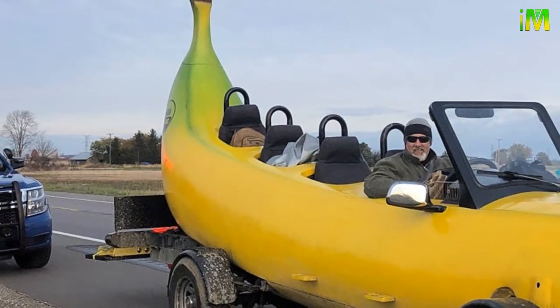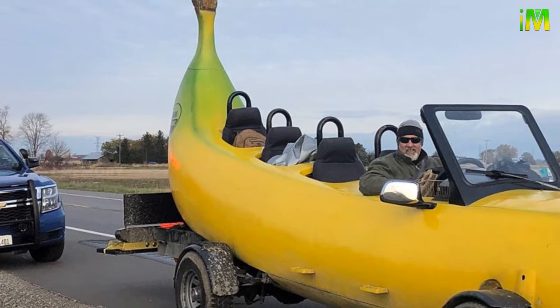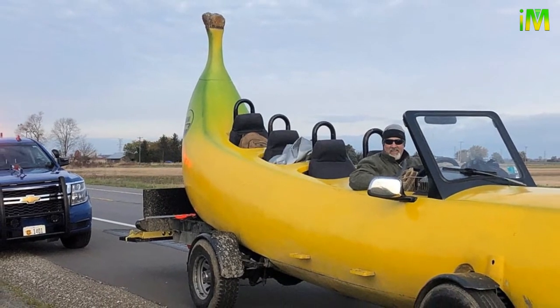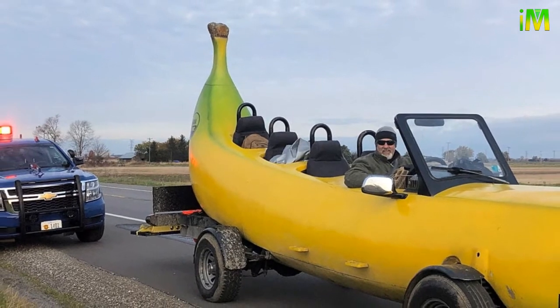Houston, Texas, Providence, Rhode Island, and everywhere in between. According to its constructor, this is the world's only four-wheel drive banana.